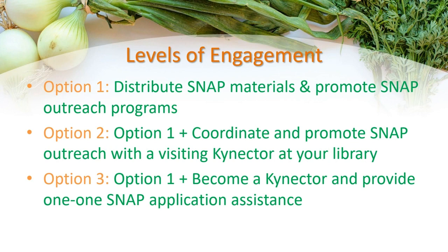So we've set up options, like an outreach menu, if you will, to help think about what that would look like at your library and with your capacity to meet your needs. Option 1: distribute SNAP materials and promote SNAP outreach programs. Option 2 is the same as option 1, but you will also coordinate and promote SNAP outreach with a visiting connector, so me, Calvin, or Laura at your library. Option 3 is the stuff from option 1, and then someone at your library would become their own connector and provide that one-on-one SNAP application assistance. And I'm going to go into each of these in a little more detail.